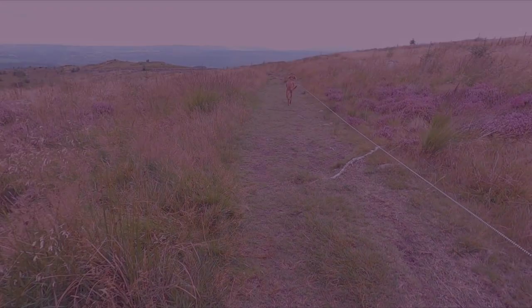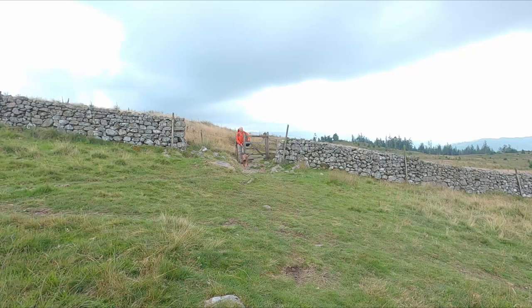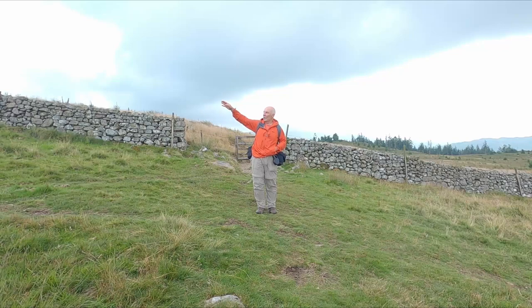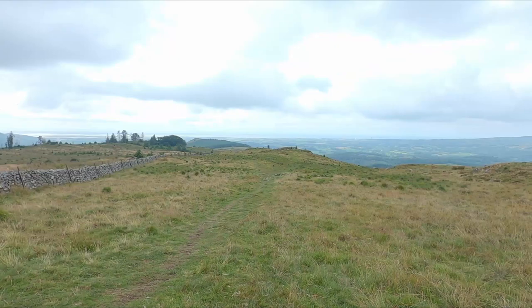Gradient now eases, and in a short distance we reach the wall that runs the length of the ridge, and we'll go through the gate. Now we've reached the highest point of the ridge, there's a crossing of paths up to the east that will carry on the ridge right up to Wynrig. In front of us we'll take a path down into Wasdale, but we're going to head left over to the west, down to Irton Pike, which I can see beyond us there. In fact, it's a little bit lower than where we are now.